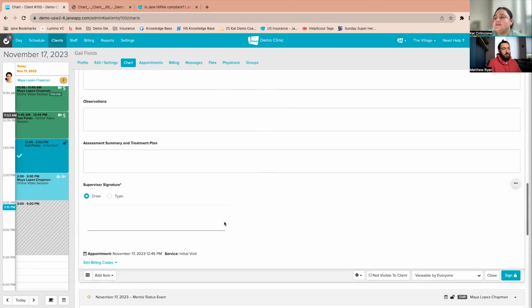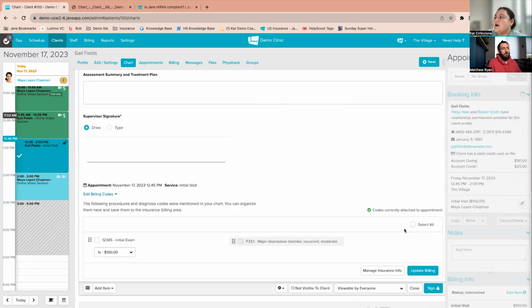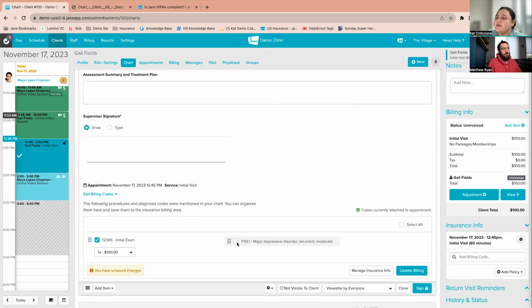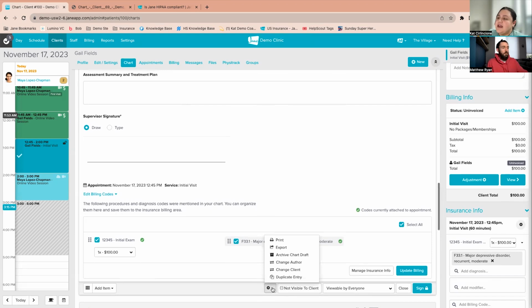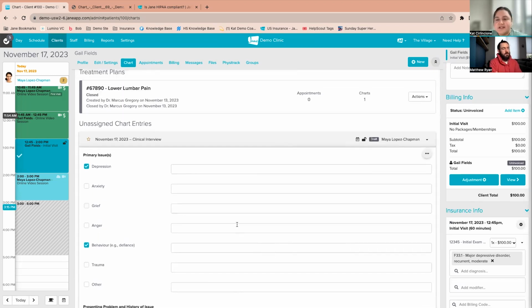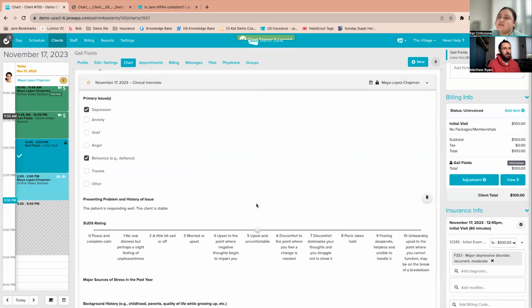So once we've added a couple of these in, I'm going to be able to come down to the bottom of my chart and see this edit billing code section. Now, once I have my appointment panel pulled up, in the insurance info, I can select all of the different ones that I want included in the chart, or select all and pop those into the insurance info section. And then of course we have the option to duplicate. So here I can come down and select duplicate entry. This is really important. It's about saving us the time to make sure that we are spending more time with our clients.